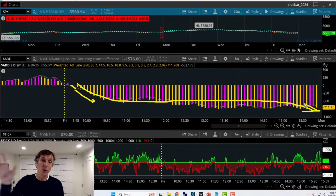That's important, especially if you are doing 0DTE or day trading ES or NQ for that matter, because NQ tends to follow. This is worth its weight in gold. So you should definitely check out this indicator. I absolutely swear by it, and I think it's fantastic.